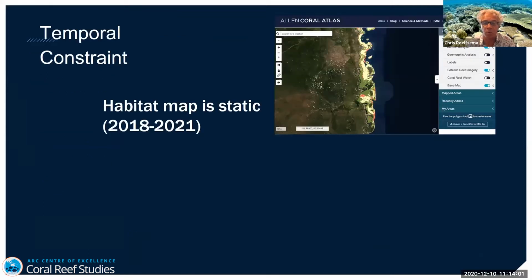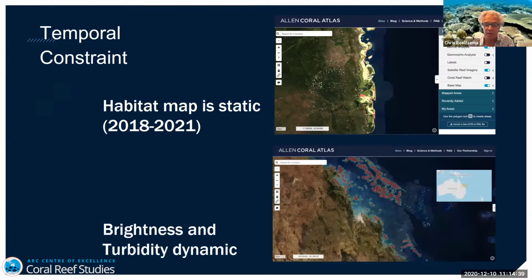Then temporal constraints. So although the imagery we're using provides almost a daily cover of the Earth's surface, we need low tide imagery and we need cloud-free and as little sun glint or waves as possible. So as a result, we work for the habitat mapping with a subset of imagery selected from the whole archive that goes over roughly a year basis, which basically means that the habitat map that we are creating for the world's coral reef goes over the period of 2018-2021. The brightness and turbidity are dynamic maps, and they will be updated based on the area where it's applied, but also on the imagery that is available for that area. But that's still a work in progress as well.